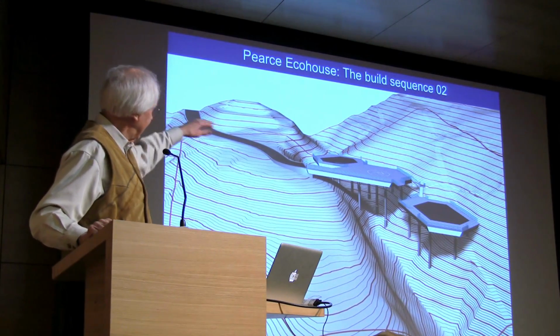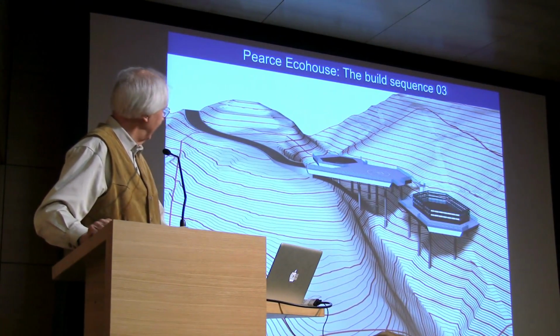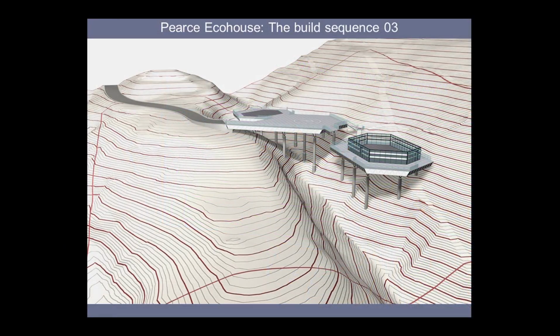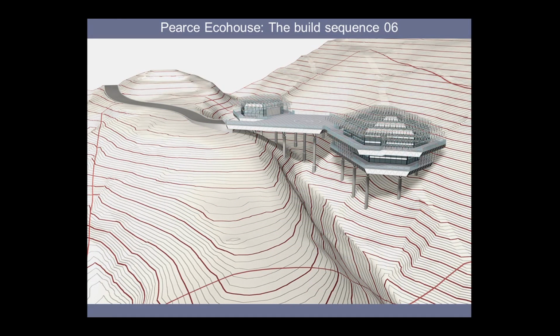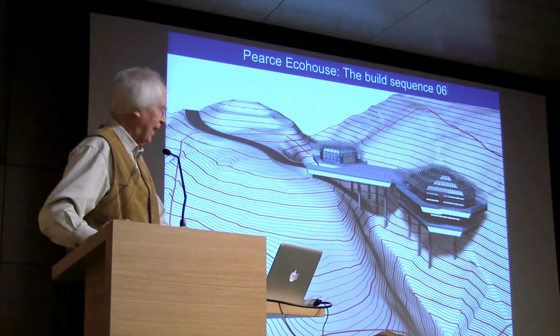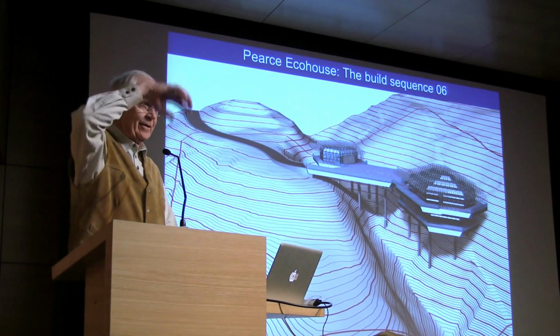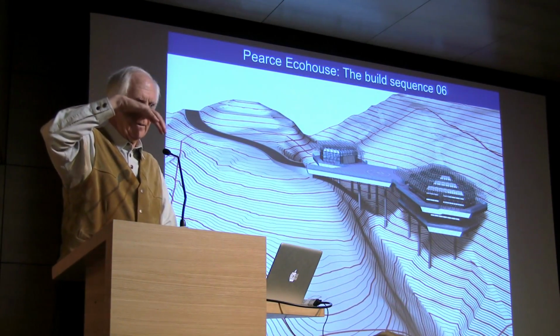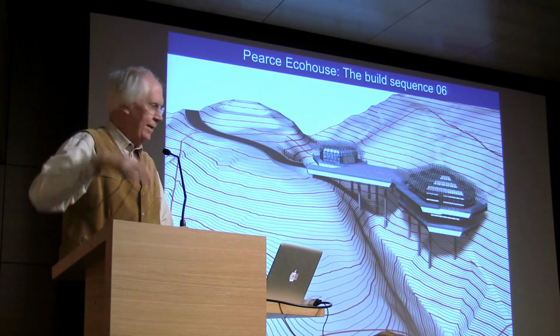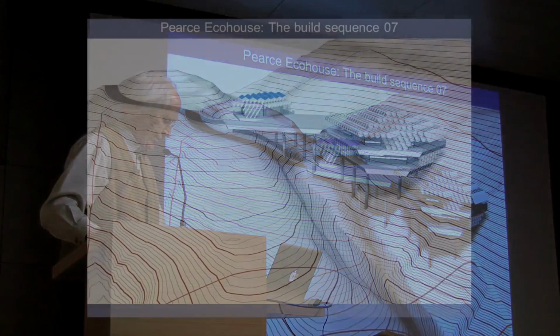So that's the deck and the garage and the lower level, and then we add the glazing to the lower level, and then we add the upper deck, and there are these buttresses that hold it up, and then we add the enclosure and then the exoskeleton. Now, it wouldn't actually be built in that sequence. The exoskeleton goes in first because the glazed envelope hangs from it. And then the louvers go in last, and then you have the building.